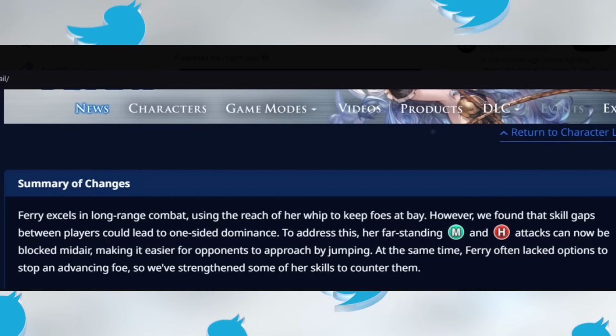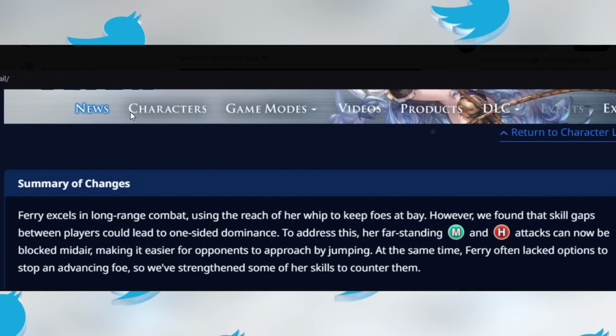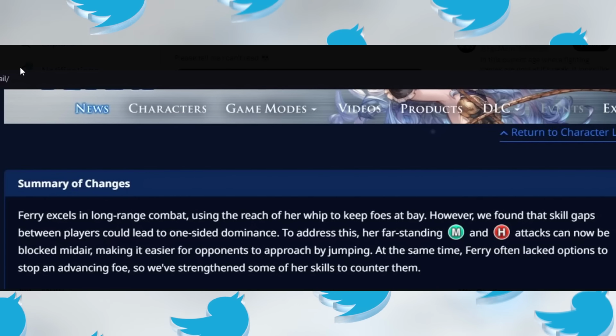Okay, so the other one, they gave us some strengths. They basically said lower players don't know how to jump properly. They don't know when to time their jumps. They just get any air all the time.